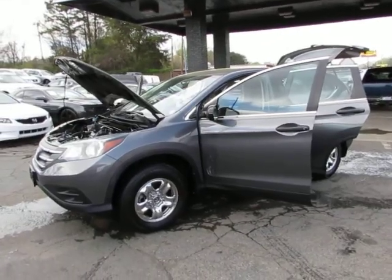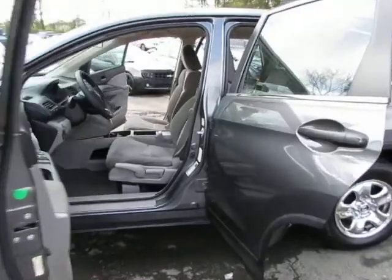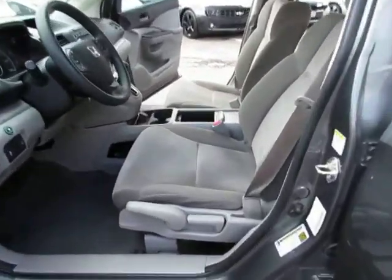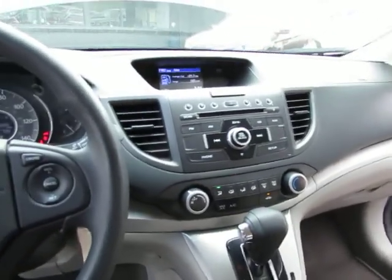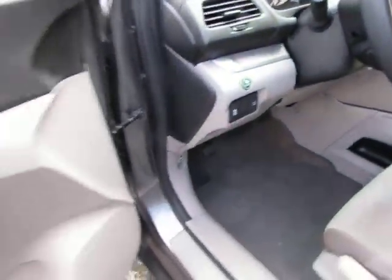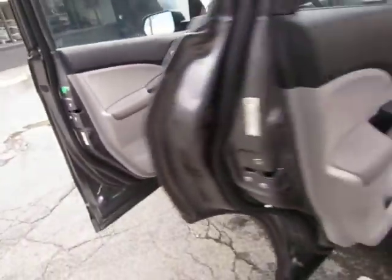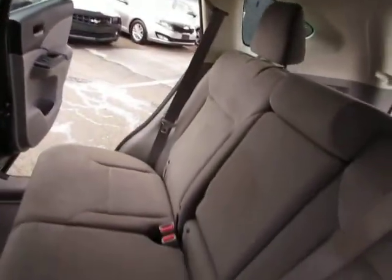Hey guys, here in Auto Selection Charlotte, we have this great 2014 Honda CR-V LX with a 4-cylinder 2.5 liter engine, tan cloth interior, automatic transmission, USB port, AM/FM CD player with a backup camera, Bluetooth, fingertip audio. Been well taken care of, as you can see.